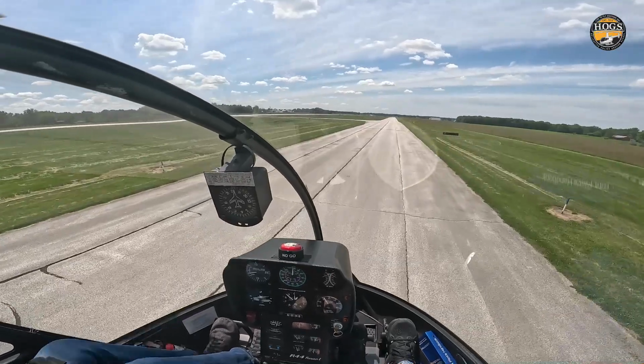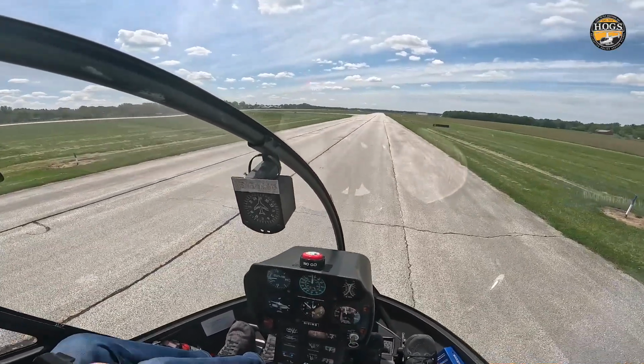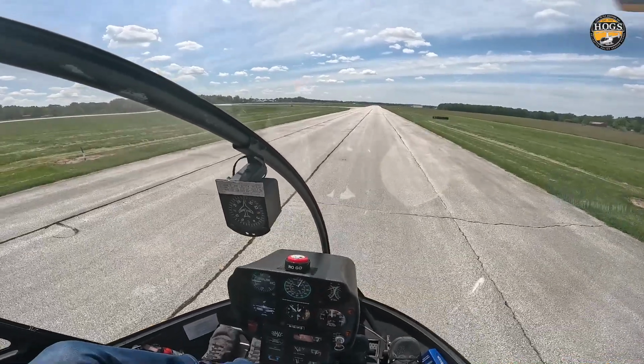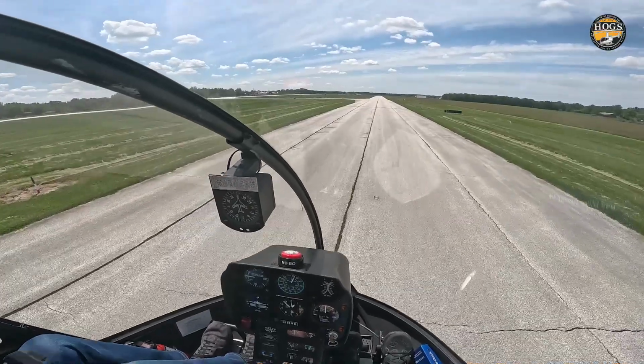All right, now what do you want me to do? I guess we can go around and set up for a 180. Okay. Warning caution lights are out. Gauges are in the green. Doing good on fuel. We're about 30 minutes in, 38 minutes in.